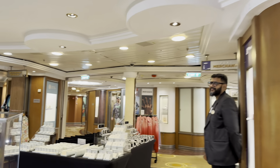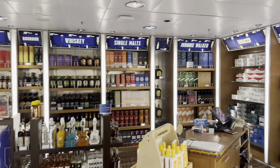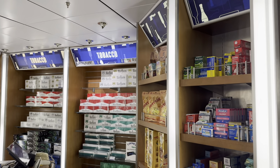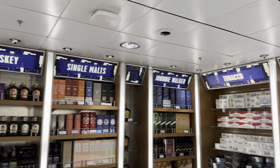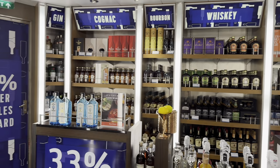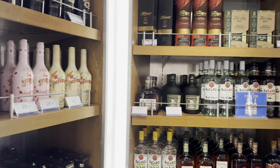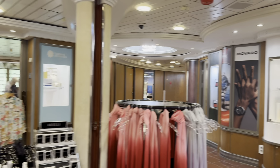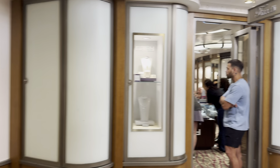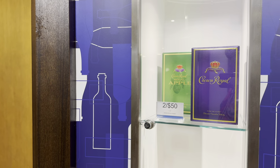So again, I'm kind of cutting through here to show you some of the things you can buy. But I just wanted you to get a look at some of the shops inside that I didn't really get to. So you got some medicine here. If you smoke, you got some cigarettes. You can get your alcohol. The alcohol is the same here as it is on the other ship, in that you're going to get that at the end of the cruise. You're not going to be able to drink it on the cruise. The only thing you can bring on this ship is the same as the others, to where you can bring a bottle of wine per adult on the stateroom. So it just is what it is.